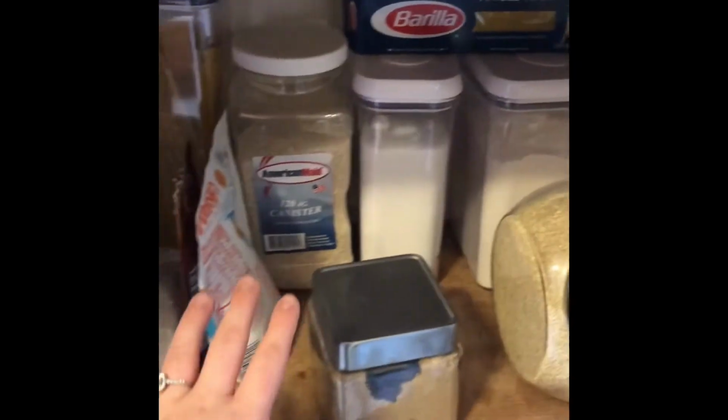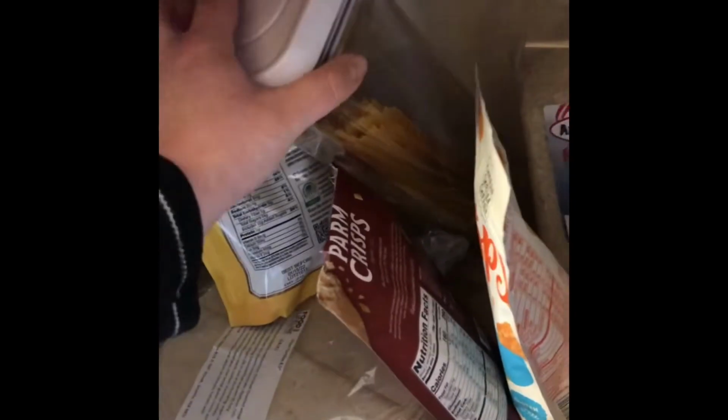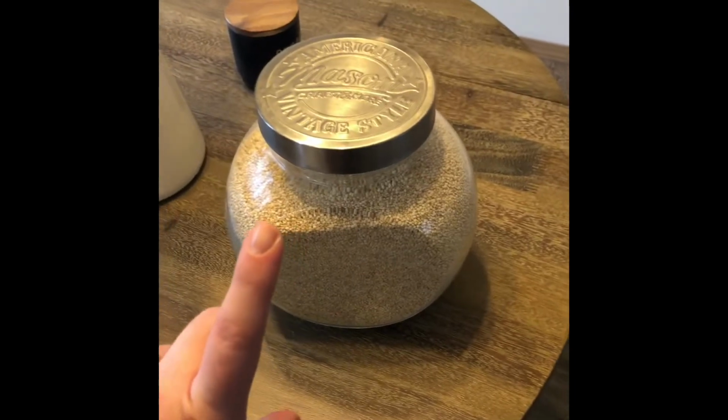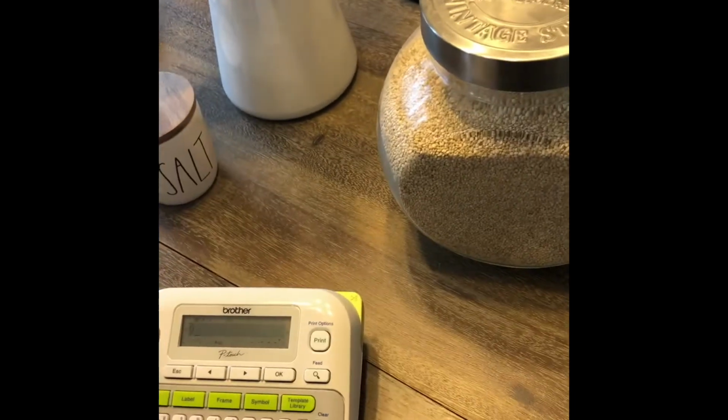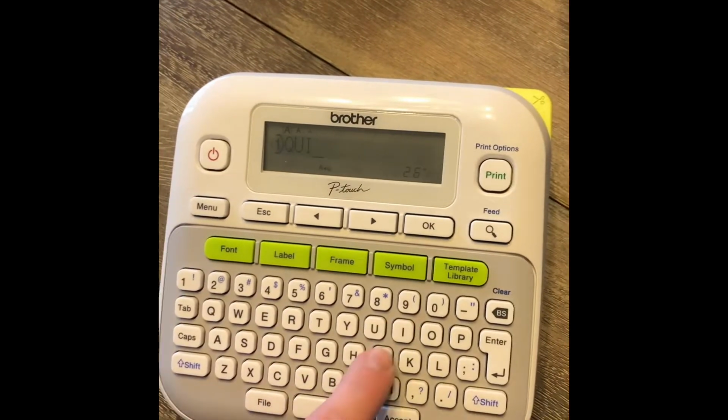And then this stuff is all organized, but I think I might replace it. I need to fill up, put some of the open pasta in there. So this is the start to it, and I will show you the end product. Okay, so I'm gonna use my little maker and make labels for like my quinoa and flour. And all of that. Oh god, how do you spell quinoa?